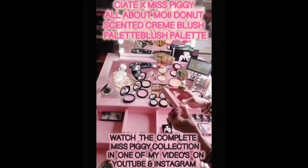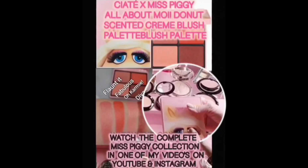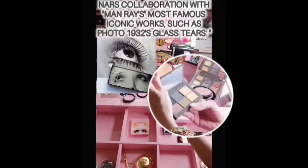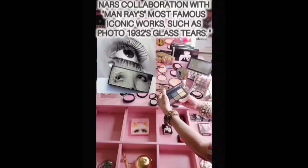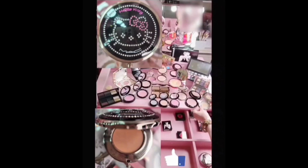I have two of these. One is a blush, and the other one is an eyeshadow palette. And the Mars Man Gray. Oh, gorgeous. Yeah, rich. More cutie. Real rhinestones and crystals, which is better.